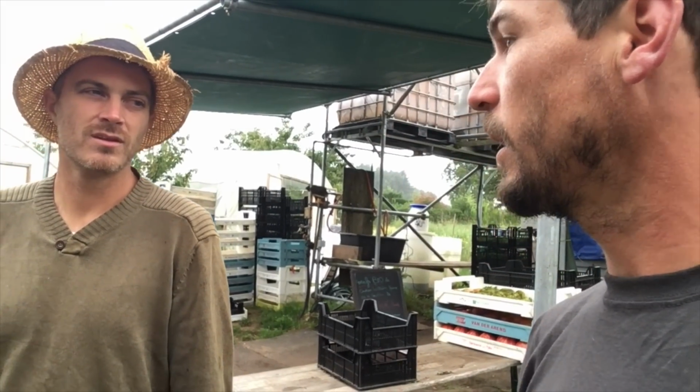Yeah. But a lot of people are really interested in participating now. Yeah, like today we're going to have loads of volunteers. So the volunteers are coming and they're helping to harvest, but are they members of the CSA, or are they people that are interested, or both? Both, yeah. It's really different. We had trainees, volunteers, European volunteers as well through an association we work with.